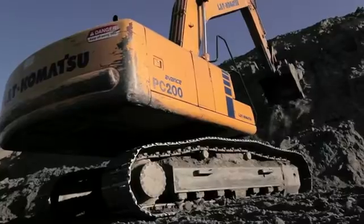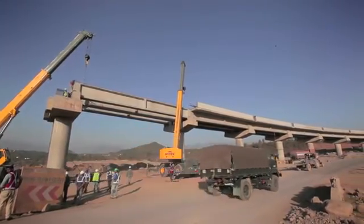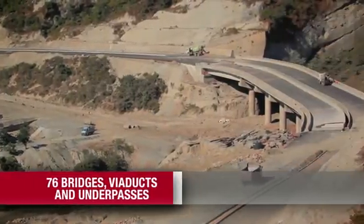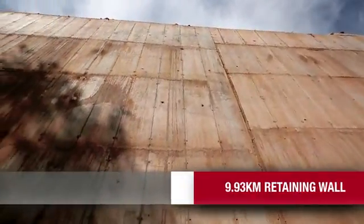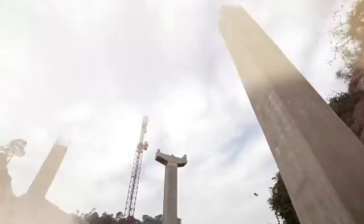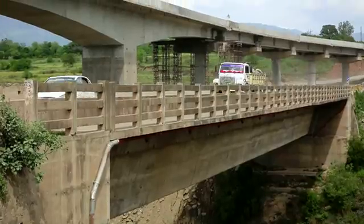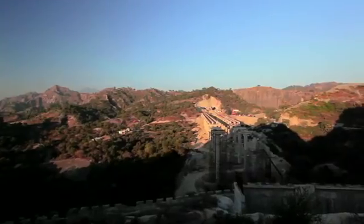Constructing roads in a hilly terrain is not as simple as it is in the plains. It's a project of many structures. Such a large number of structures could not have been completed in time if it weren't for the innovations and value engineering that Afcons' team brought to the project.